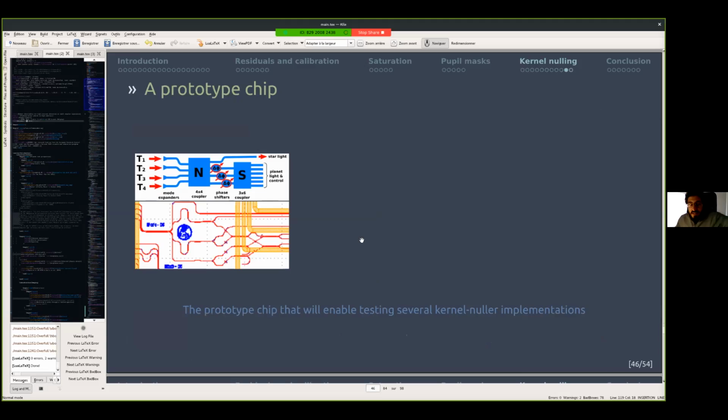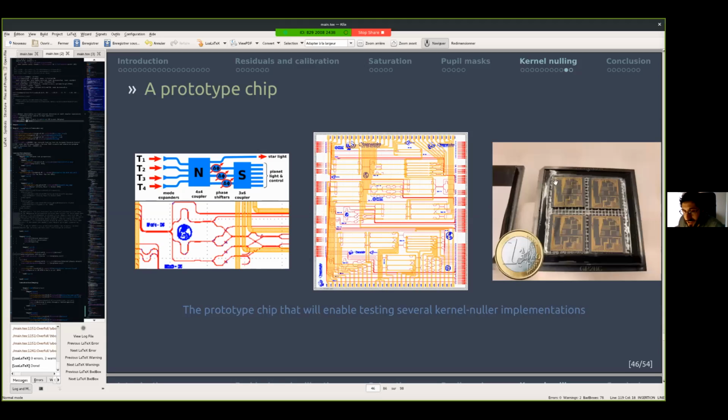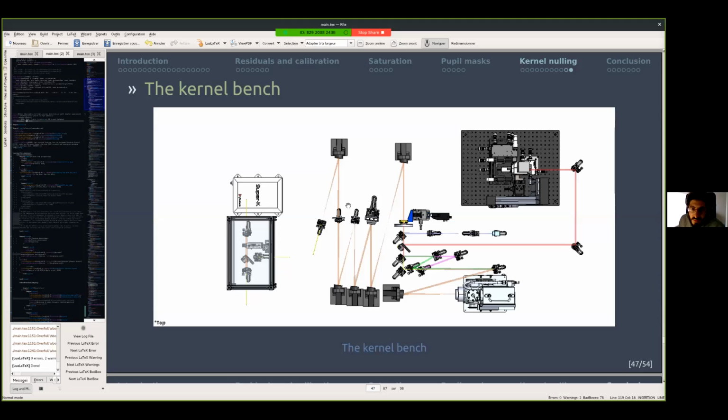And so what's been done in Nice was trying to put together some of these kernel nullers in an integrated optics chip. This is one of the layouts for the 4-input ones, and just underneath here you cannot see it, but we've also used some of the three-input prototypes. We are waiting on them in Nice very eagerly, and the chip has been manufactured. They should be bonded now. We are waiting to get them, and they're going to be tested on this kernel bench that they have in Nice.